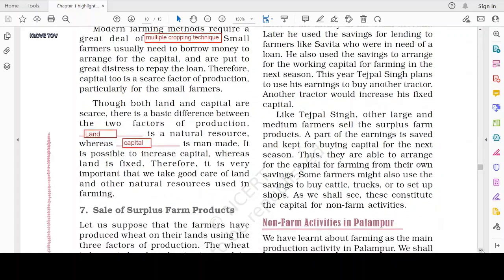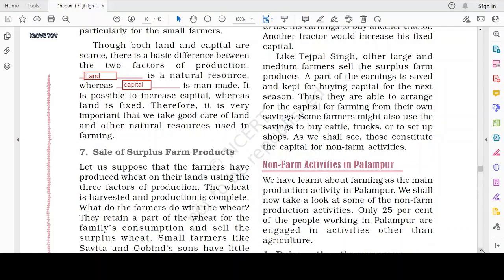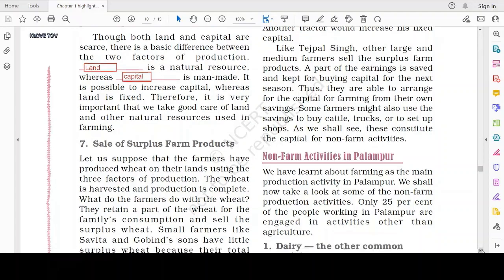Like Tejpal Singh, other large and medium farmers sell the surplus farm products. A part of the earnings is saved and kept for buying capital for the next season. Thus, they are able to arrange the capital for farming from their own savings. Some farmers might also use the savings to buy cattle, trucks, or to set up shops. As we shall see, this constitutes the capital for non-farm activities.